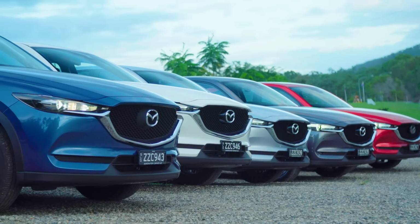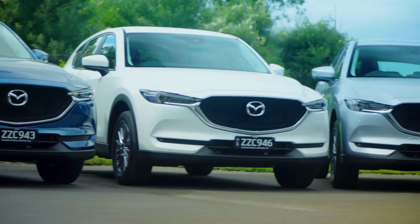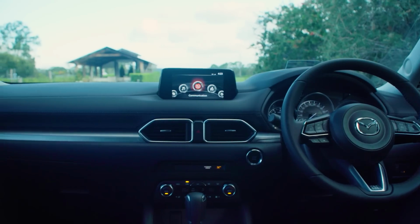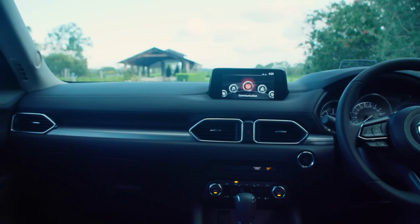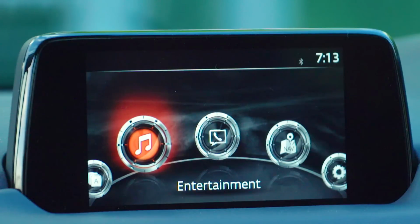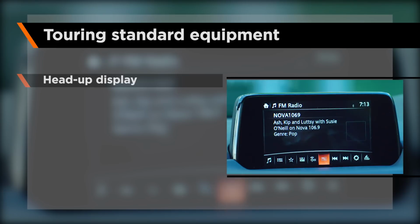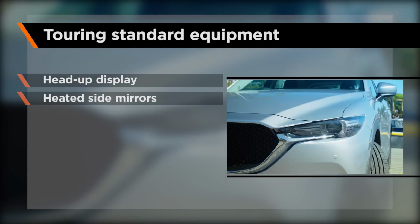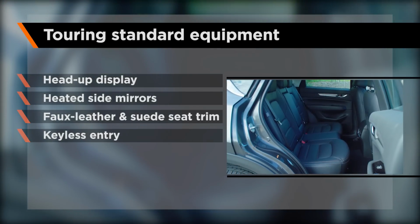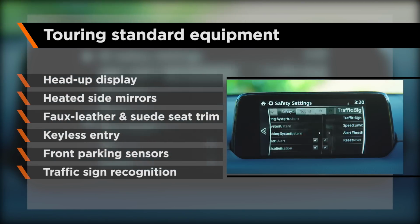This variant is expected to attract a fair bit of buyer attention, and with good reason. But in the next model up the range, the Touring, you get noticeably more features that help make a strong case for upgrading from the Maxx Sport, with just a little bit more outlay. On paper at least, it seems like the sweet spot, with the Touring featuring a head-up display, heated side mirrors, black fake leather and suede trim, advanced keyless entry, front parking sensors, and traffic sign recognition.